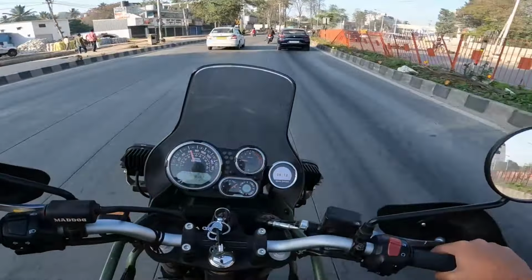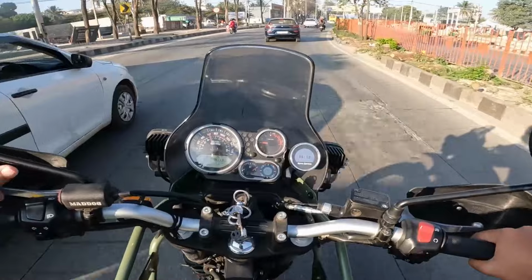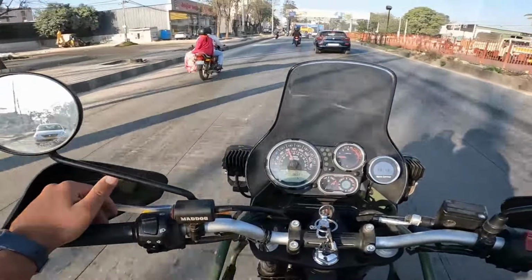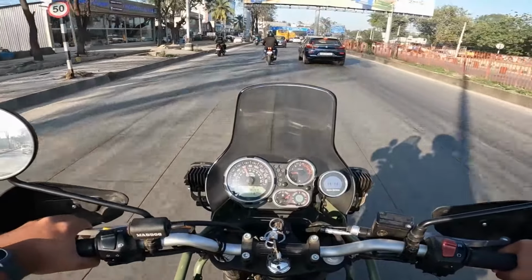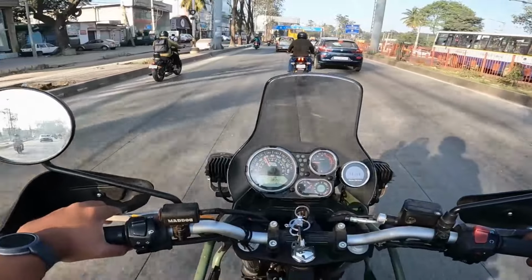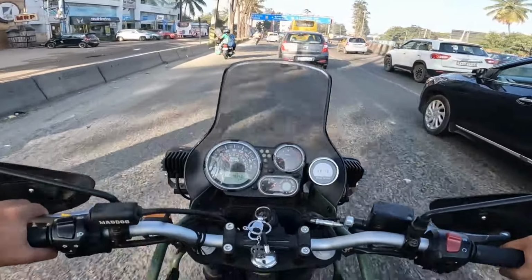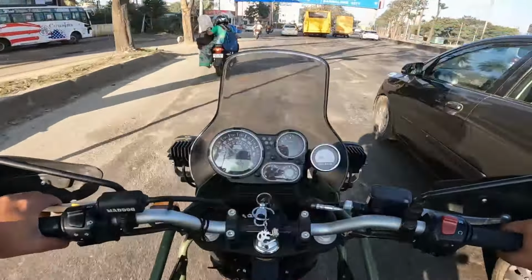If you're commuting in the city and if your bike goes to reserve, I would recommend you to get it filled again. Or if it's a situation where you can't fill, ride for about maximum 50 to 60 and again get your tank filled. It's not good for your fuel pump.